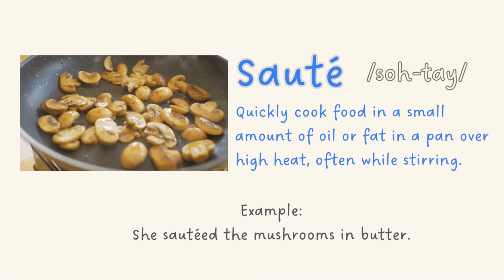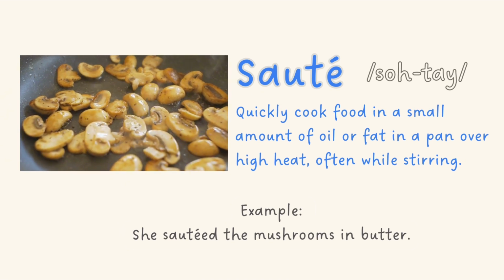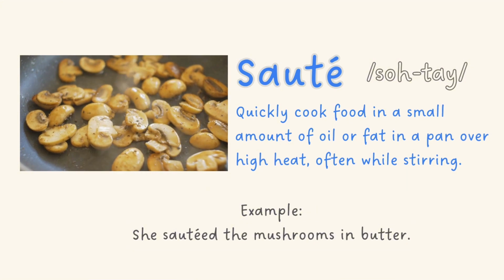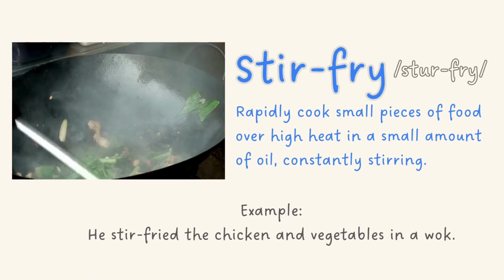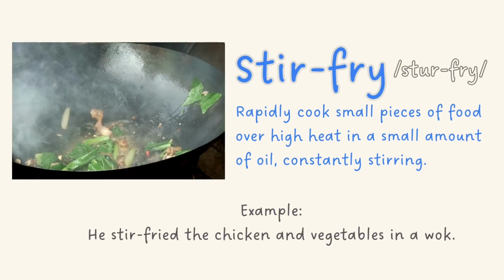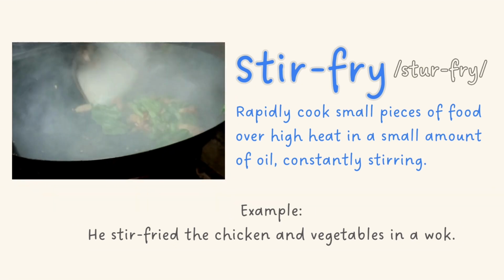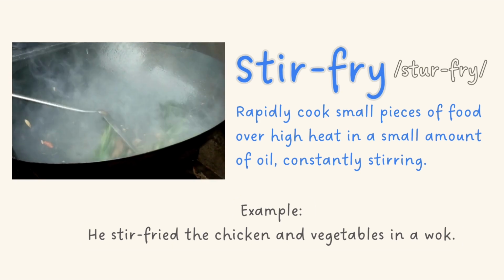Sauté. Quickly cook food in a small amount of oil or fat in a pan over high heat, often while stirring. She sautéed the mushrooms in butter. Stir fry. Rapidly cook small pieces of food over high heat in a small amount of oil, constantly stirring. He stir-fried the chicken and vegetables in a wok.